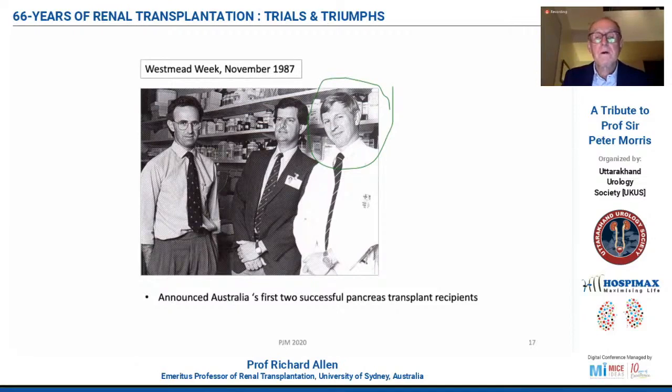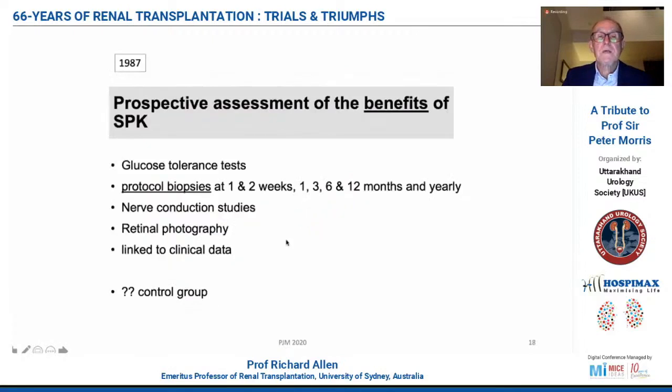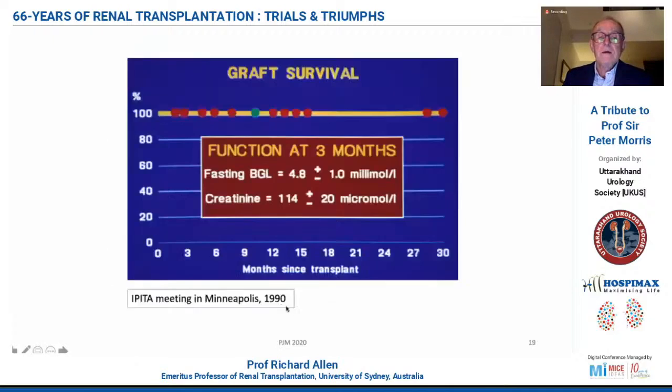And when we started up the program in 1987, we used a whole pancreas technique. We started up a prospective assessment of all the benefits of simultaneous pancreas kidney transplantation, and it's really formed the basis of Westmead's reputation in clinical transplantation. In 1990, we put up our first graph at an international meeting, and this was a 100% graft survival out to 30 months for the first 10 patients that we'd operated on, all with great blood glucose levels and serum creatinines.